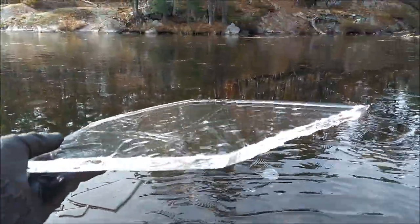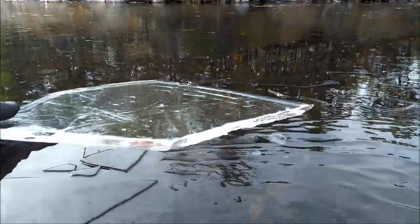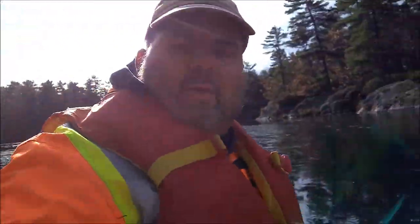Here's one of the sheets of ice that we've been floating through. We've had to break it up to get to the cache. We finally found this cache. We've been working on it for a few minutes. It's right behind my shoulder. We were afraid that we wouldn't be able to get this cache because it's frozen in solid almost. Where we're paddling, we can hear the ice breaking. It's like paddling through sheets of glass.